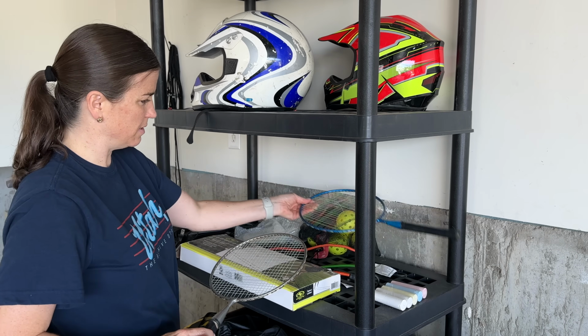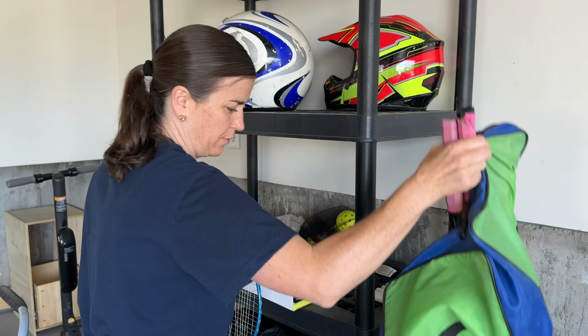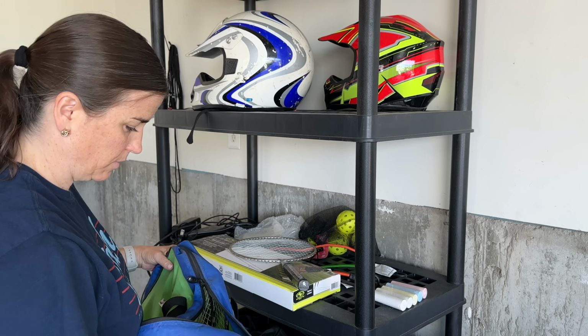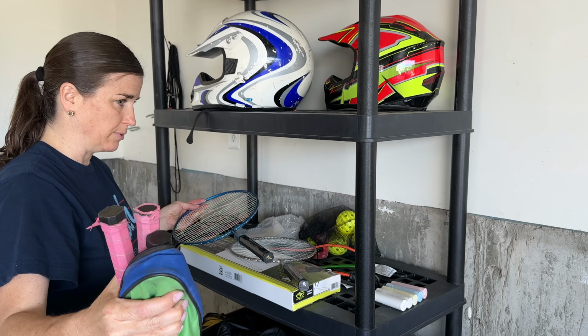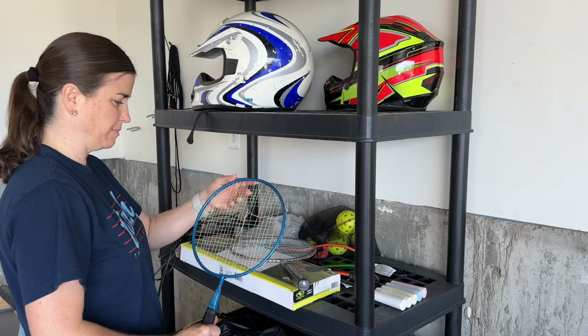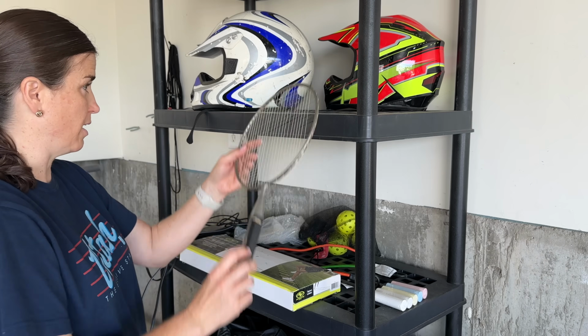Now, a lot of these rackets, boy, we've had these for a long time. I think I found a set or something at the thrift store a long time ago. We really don't use these much anymore, so I'm gonna look through these and see which ones we wanna keep, if we wanna keep any. Really don't use them, but I'm just gonna probably get rid of the ones that are broken. This one's fine for now.